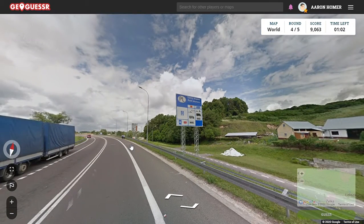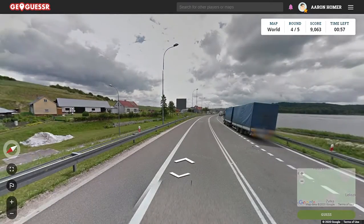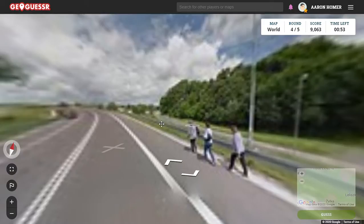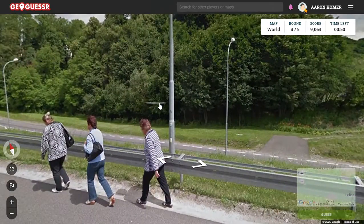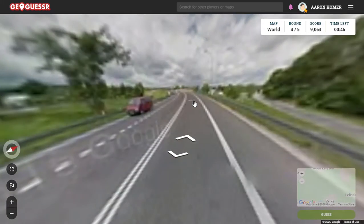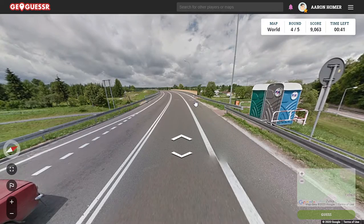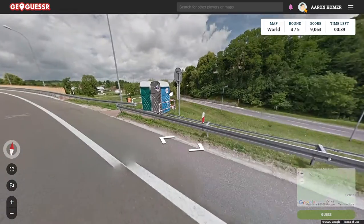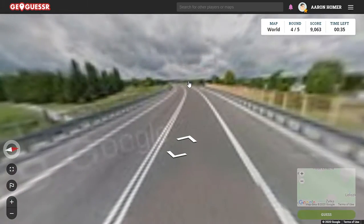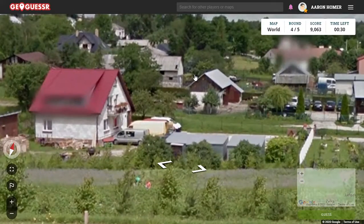Well, that was nice of the Polish Highway Commission to put a sign in partial English there. Look at these Polish people walking down the middle of a busy street. Get back inside, Polish babushkas. Then they put a toilet right there by the side of the road. Very forward thinking of Poland. I'm impressed. Well done, Poland.